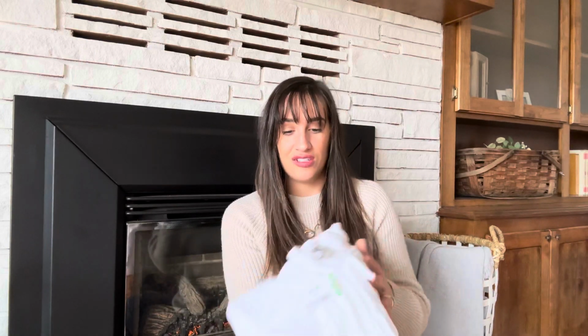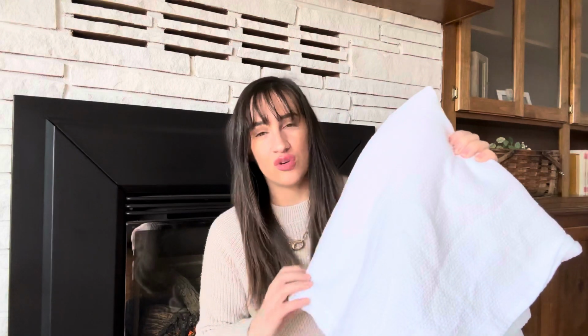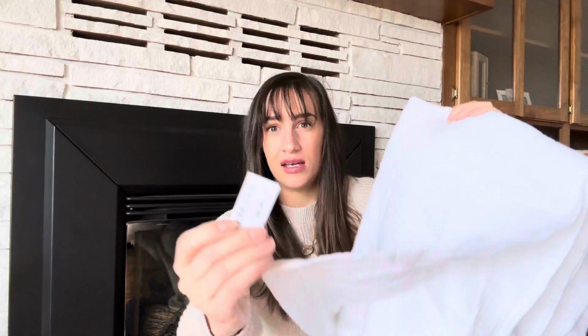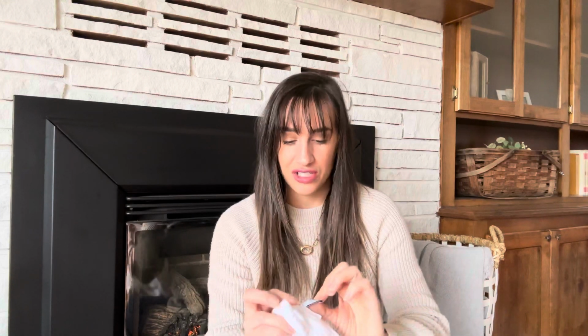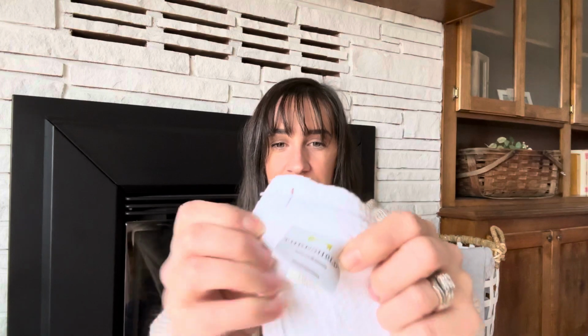So today, I want to share with you this adorable shower curtain. It is just a plain white shower curtain. It's the Threshold brand from Target. I paid $2.99 for this beautiful waffle textured shower curtain. So see, it's the Threshold.